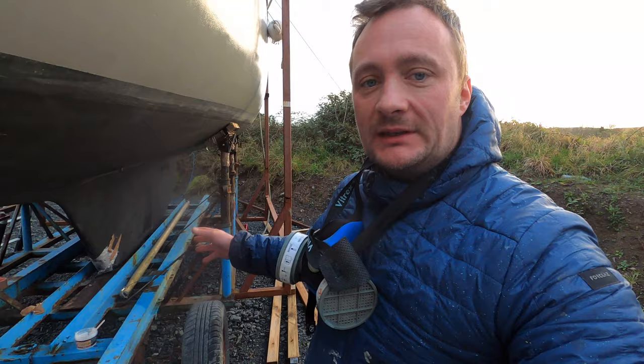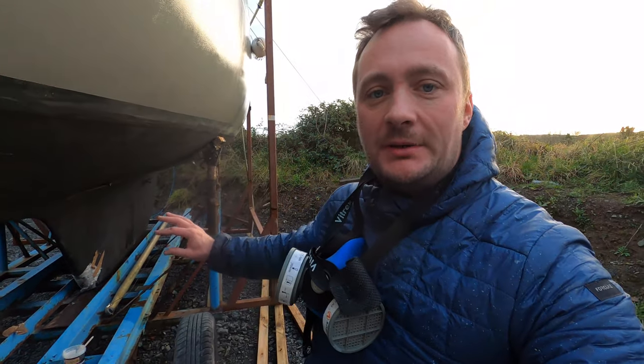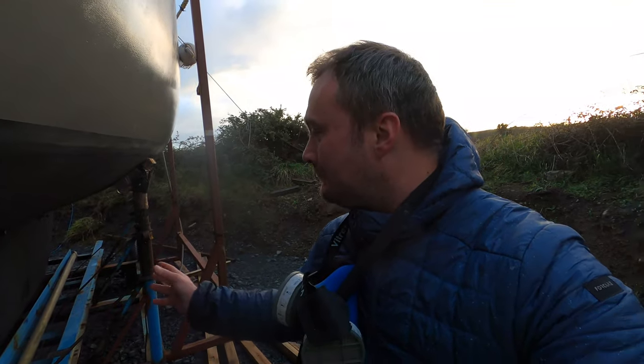Fix it up a bit better with the tape and the peel ply. The epoxy has soaked through the peel ply now, so that should hold it in place while I adjust it and tape it back on properly.